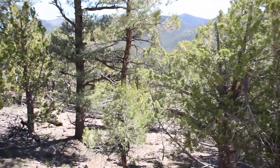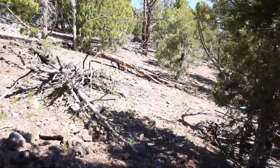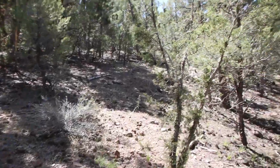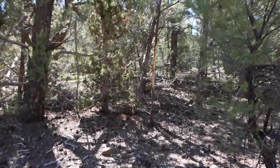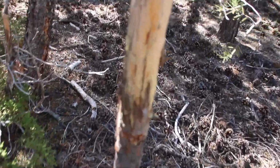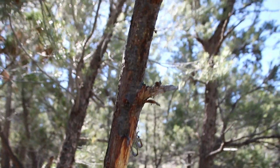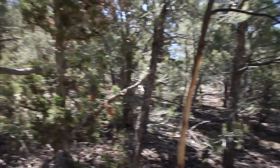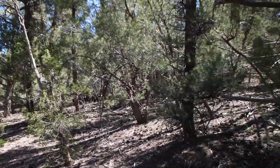This looks pretty steep down here, but just keep going until I find some sign and maybe start grading some areas, but still haven't seen much sign so far. Found some good sign up here. Elk rub. I think it's elk anyway. That's cool. Still not seeing a lot of tracks, but keep going and hopefully I'll get into them.